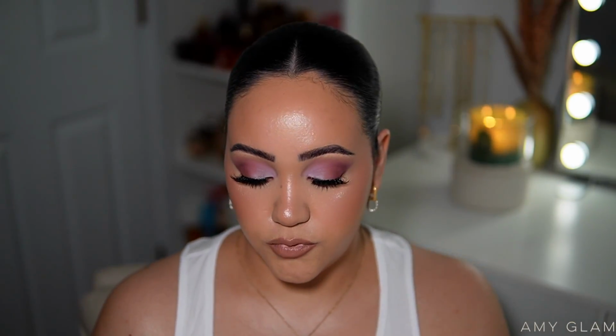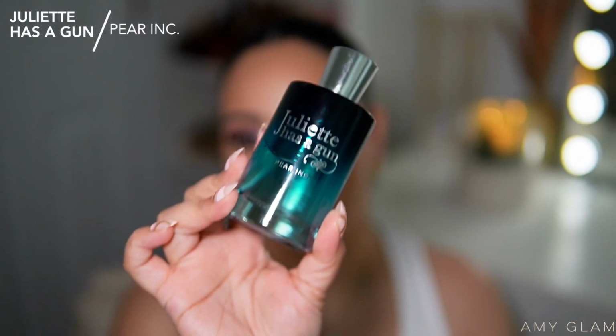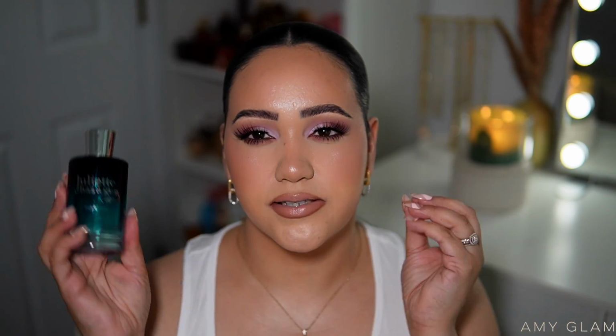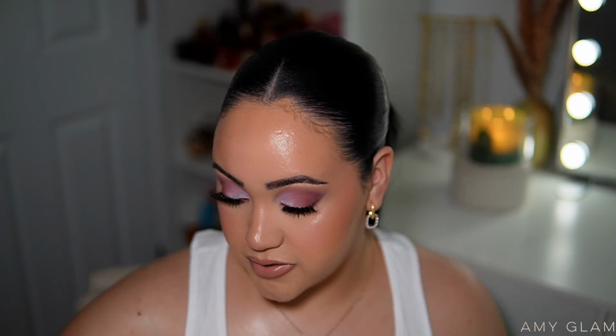And lastly, for perfumes, Juliette Has a Gun Pear Ink. Beautiful musky pear fragrance. Beautiful. This is so good. Beautiful pear. It's fresh. You feel clean. Perfect for springtime. Musky. The scent says it all. I love it so much. It's such a beautiful fragrance. Definitely recommend it. So those are my fragrance favorites at the moment.